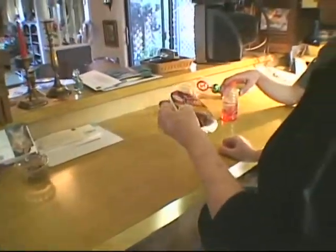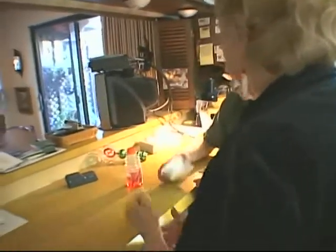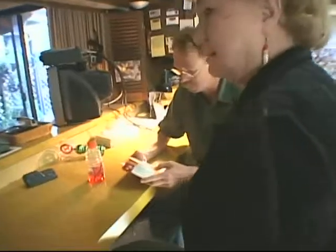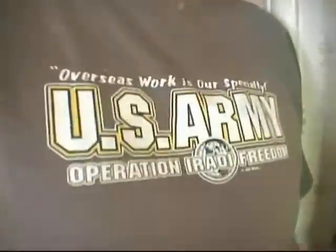You don't need to refrigerate them? No, we have a bunch of them for emergency. How long do they claim they're good for? We got the bigger ones, they're about this big. Where do you store it? In the cupboard. These are good only for about a year and a half. That's good enough.